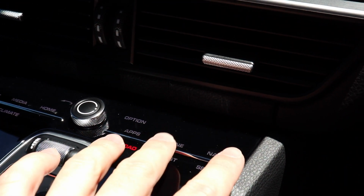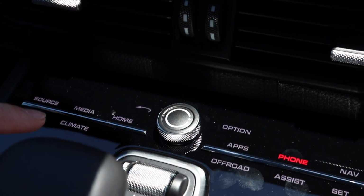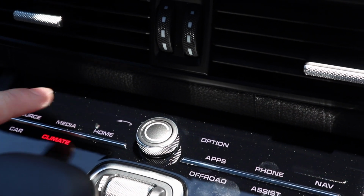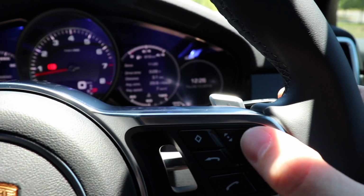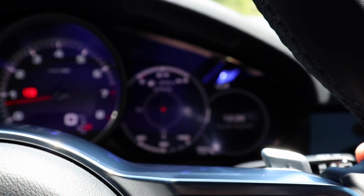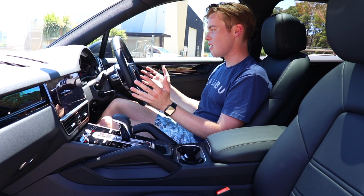There is also, if you want to set up your phone, you press, guess what button? Yeah, phone. You also press nav for sat nav, everything. I could go on and on about this infotainment system. It's incredible, but on the outside, it's not as scary as it looks. Your steering wheel is perfectly presented to you.